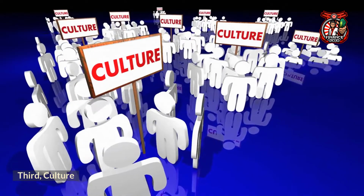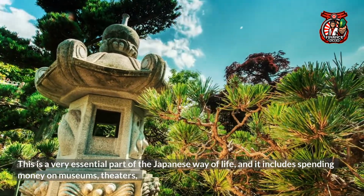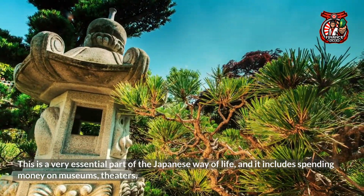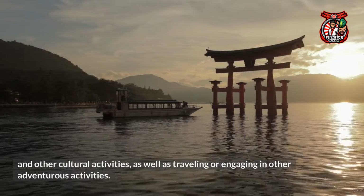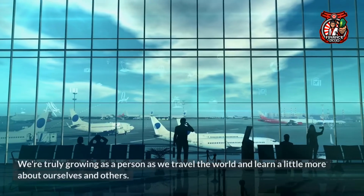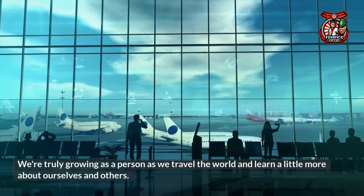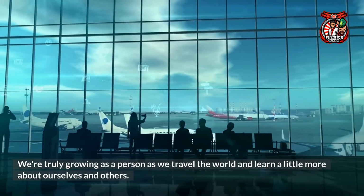Third, culture. This is a very essential part of the Japanese way of life, and it includes spending money on museums, theaters, and other cultural activities, as well as traveling or engaging in other adventurous activities. We're truly growing as a person as we travel the world and learn a little more about ourselves and others.